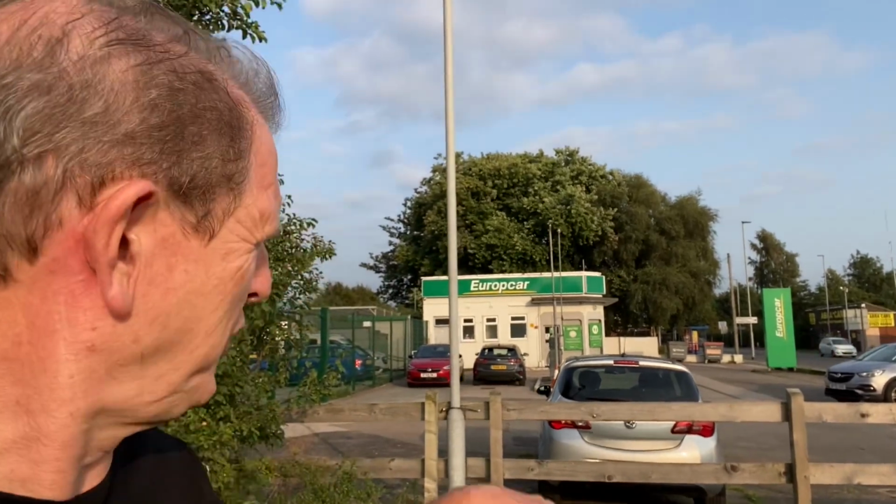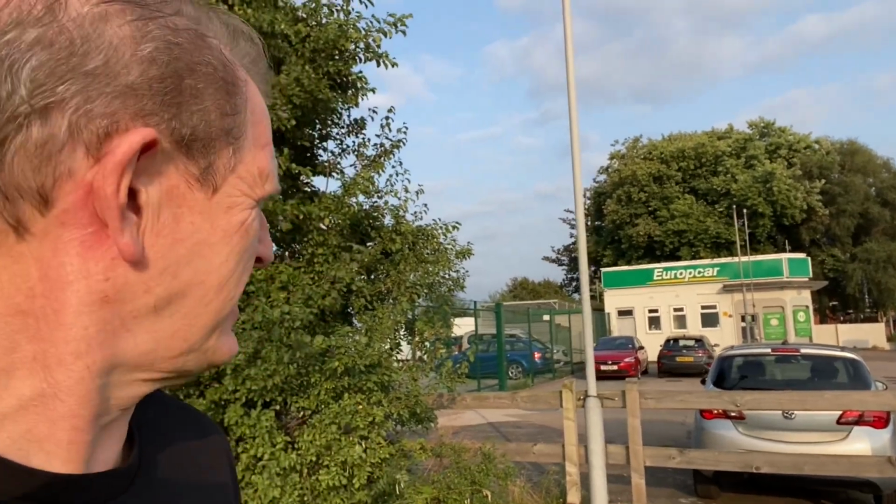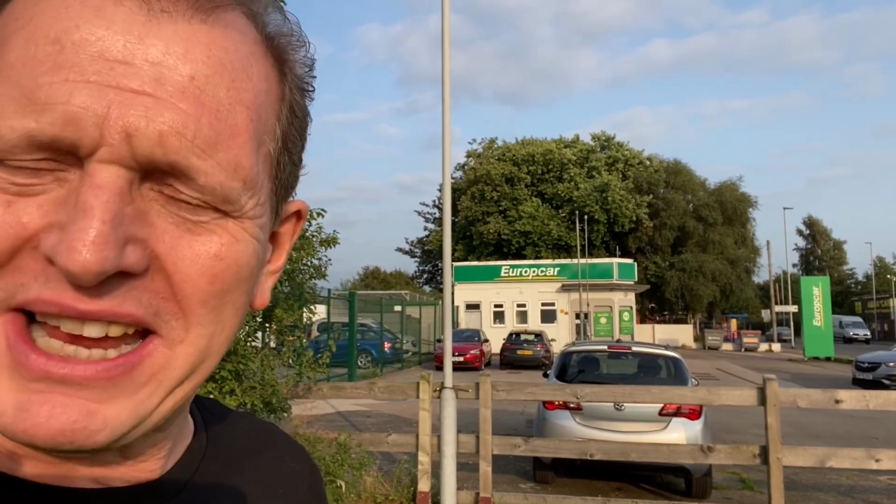So I'm just at the end of Knutsford Road. Latchford village is up in that direction, and the cenotaph is literally over there behind me, Bridgefoot, where we are. This place behind me, it doesn't look very much now. It's a hire car place at the moment. But in 1787, this was Peel's cotton factory.